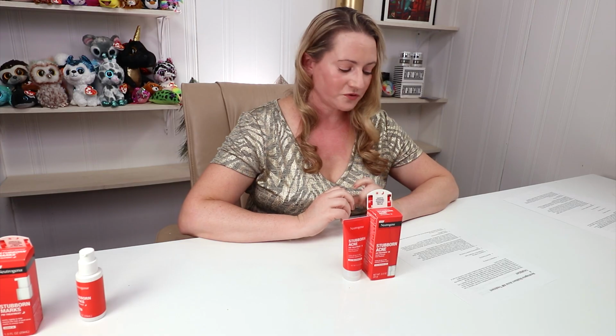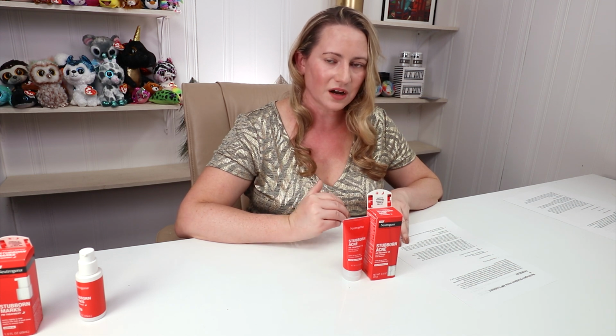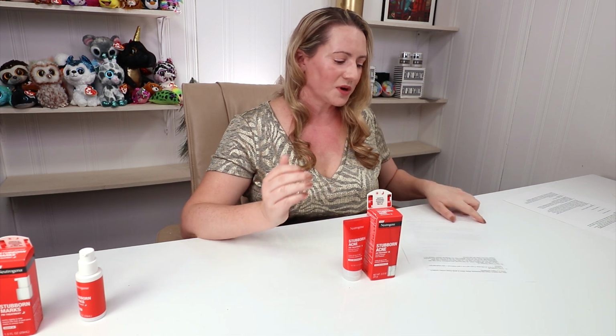Okay, so in terms of performance, I found it can cause a bit of flakiness, so be cautious when you apply this the first few times. How you apply it, how much you apply it, and if you follow with a nice hydrating serum or moisturizer, that will also reduce the likelihood that you will have flakiness. It also just depends on how sensitive your skin is and if you have naturally dry skin or oily skin.